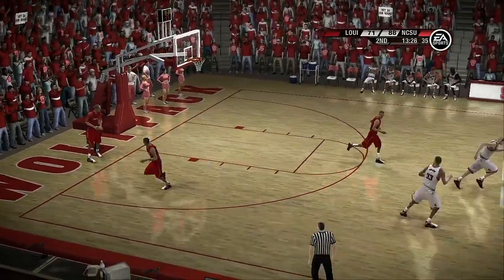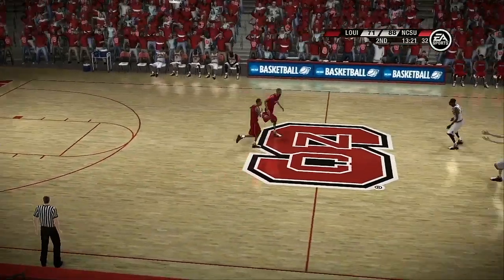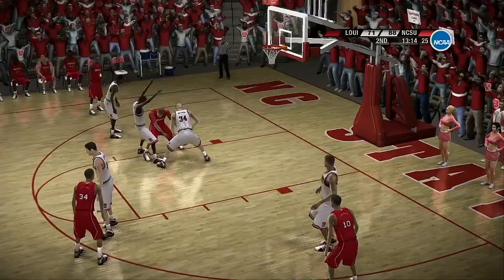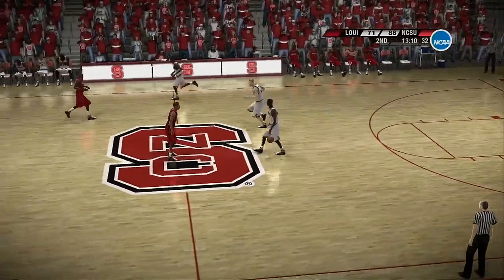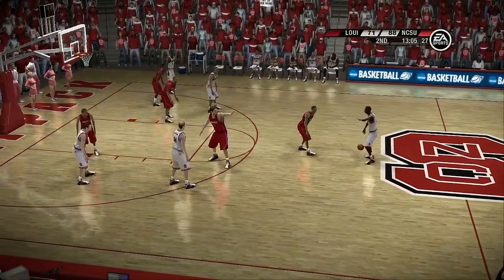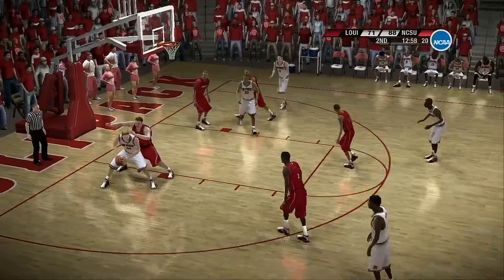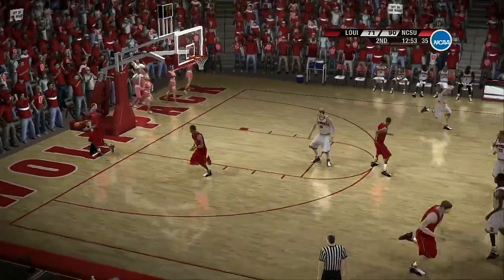Dick, they're ripping up the nets tonight. They're definitely shooting the ball well tonight. Great execution by these boys. Around the perimeter. Entry pass in the paint. Here's a double team. He strips him clean. Goes up for two. Nice shot.